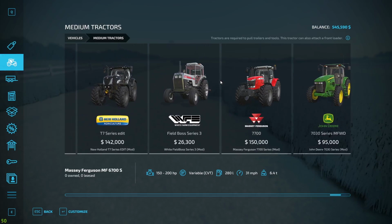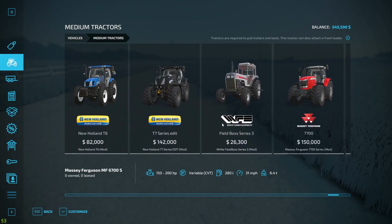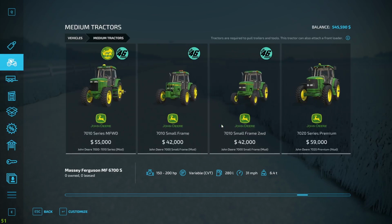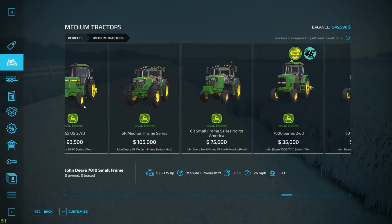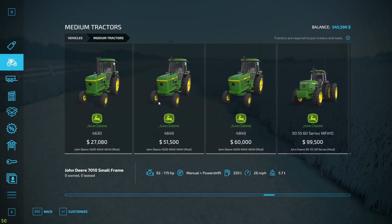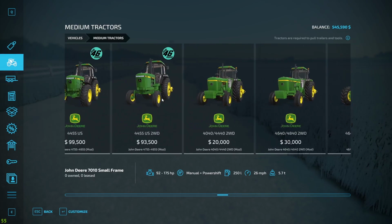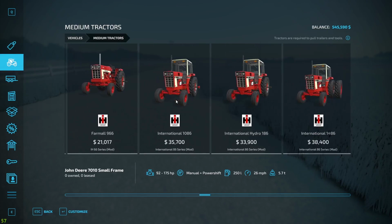Let's see. So we do have this white Field Boss, which is really tempting to buy, so I might have to look at that one. What else do we have? These John Deere 7010s, so we might pick up one of those. Maybe a lot of the medium-sized tractors, just like our other farms. But we might have one more large tractor as well, maybe an 8000 series or something a little bigger.